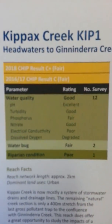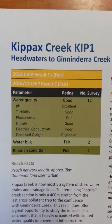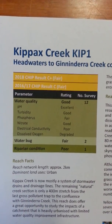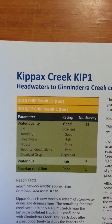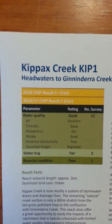It has all of the water quality stuff that Bruno was gathering. It has his water bug survey and his riparian condition all summarised in a nice, easy table. And it's colour-coded so that you can quite clearly see whether a waterway is good or not.